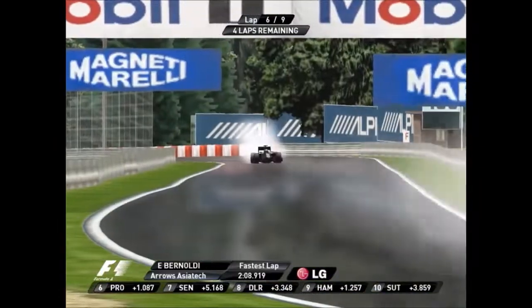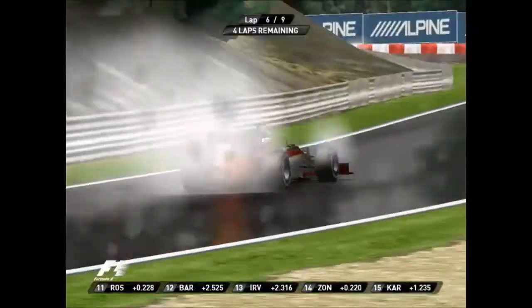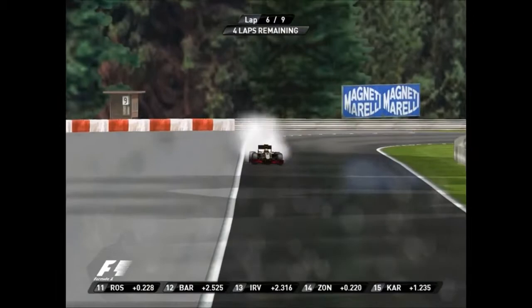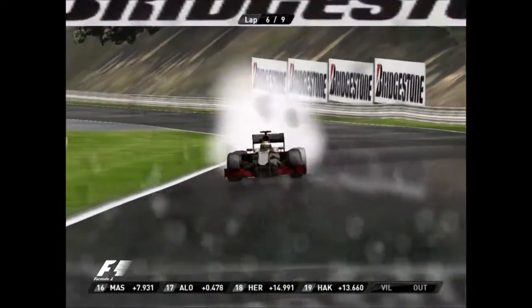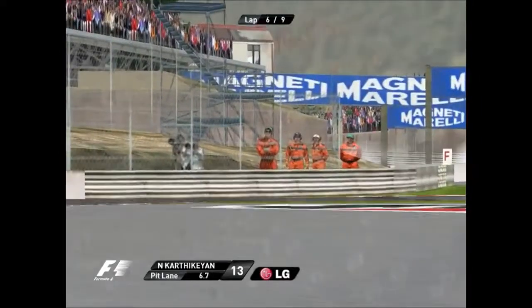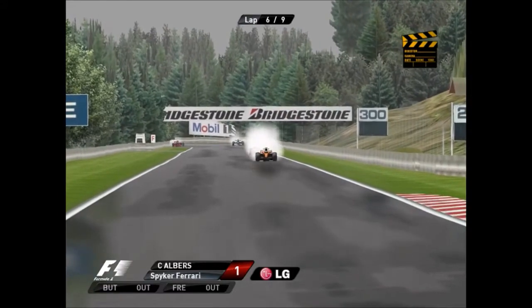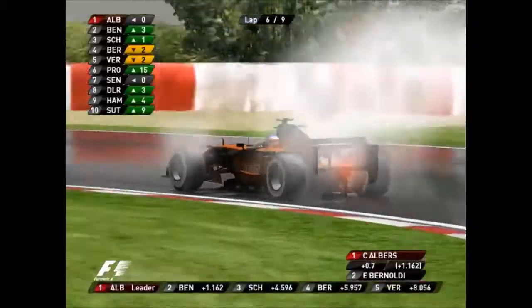Still in 15th, even with a loose wheel. Is he going to make it back to the pits? He's going to go close. Depends if he decides to duck in. He will. Makes up 2 positions. There you go. So Konstantin into the pits. Albers, I think he's getting caught. Well, they've definitely dropped Schumacher, and you can't say that every day.